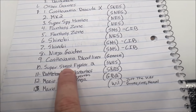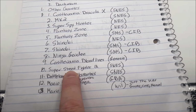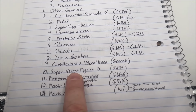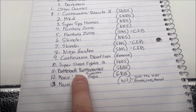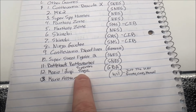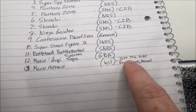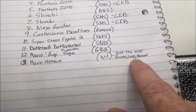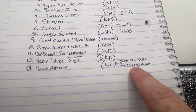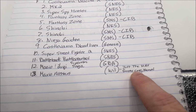I don't know why I don't have that game, but I don't have it. I've got Street Fighter 2 Turbo and then Street Fighter 2. I don't have Alpha or Super Street Fighter 2, which apparently came with a couple extra characters. Battletoads, Battle Maniacs on Super Nintendo, Mario & Luigi Superstar Saga on the Game Boy Advance, and then I need a copy of Mario All-Stars on the Wii. Just the Mario All-Stars game, case, manual, the inserts. I don't need the whole big box and, you know, the soundtrack or that history DVD. I just need this in the Wii case with the game and the manual, and I will complete mine.